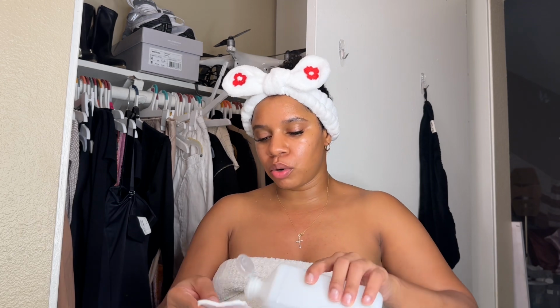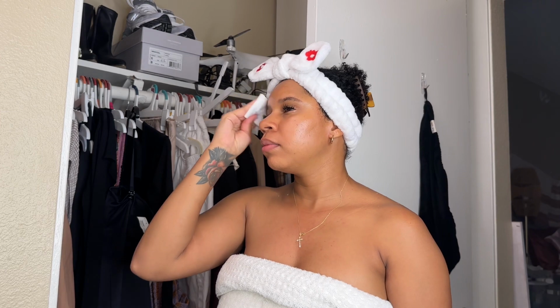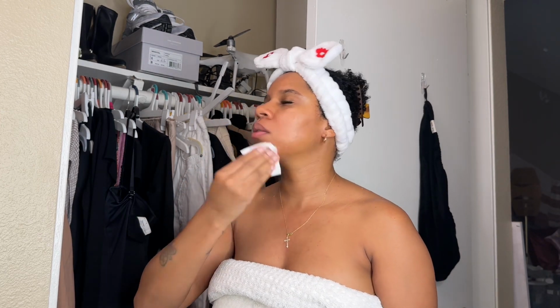So in the evening, I like to double cleanse my face, and I have my Shiseido cotton pad. This is the softest cotton pad that I ever use for my face. It doesn't leave ball clumps on my face while I'm using it. So I use 91% alcohol. I've been using this and ain't been having no problem. So this is like a double cleanse, what I do first.